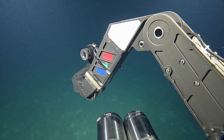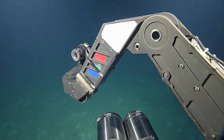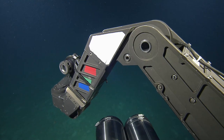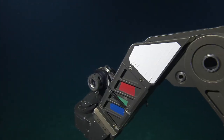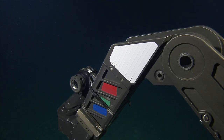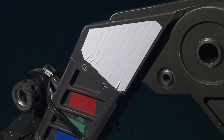We need lasers off, too. We don't want to burn the tape with the lasers? I think it messes his white balance up. I got a lot of laser jokes and nobody seems to laugh.